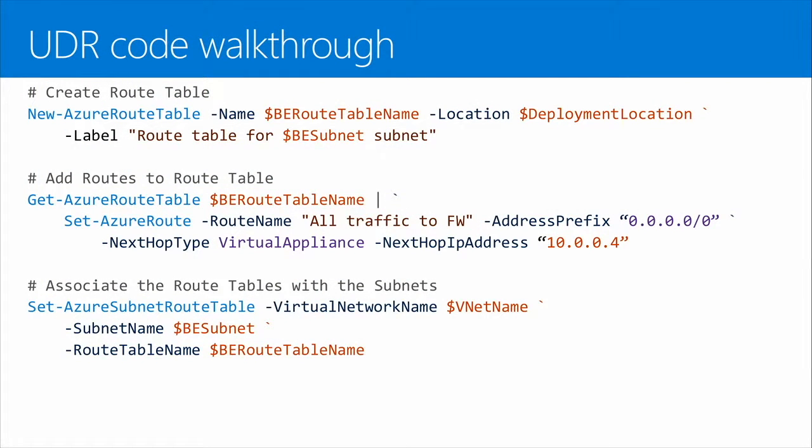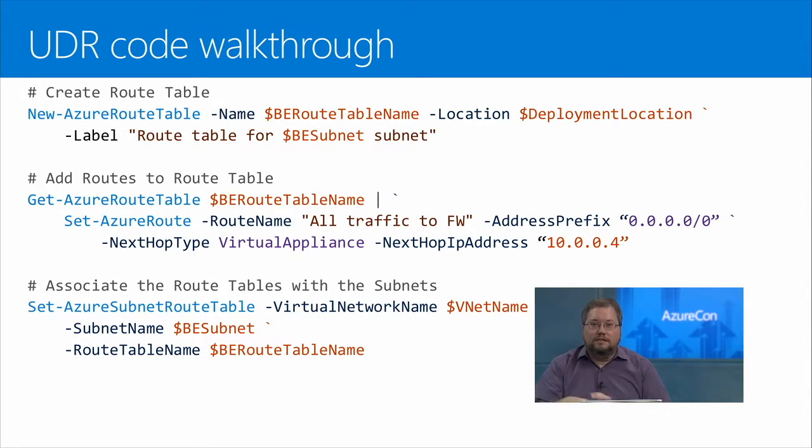Now, with user-defined routing, similar set of steps in that first we create a route table. Again, this is just the container for the routes. And then we add route rules to it. In this case, I've added the rule that sends all traffic to the firewall. So we give it a name, we give it an address prefix, in this case 0.0.0.0/0, which means basically any IP address that's going out of this subnet, we want to route somewhere. And then the next two arguments are what we tell it where to route to.